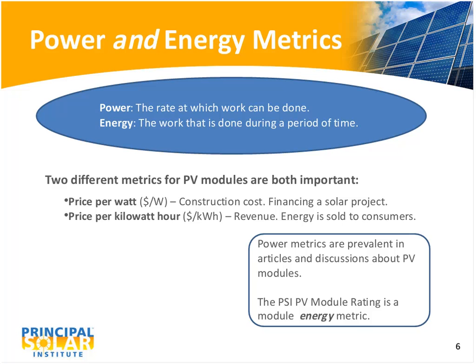The other metric that is related to the Principal Solar Institute PV module rating is the price per kilowatt hour, dollars per kilowatt hour. This is revenue. Revenue is extremely important because it's energy that is sold to consumers, not power. And so I want everybody to keep in mind the difference here between energy and power.